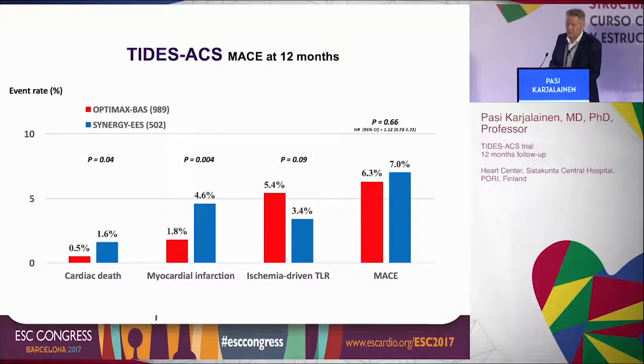This is MACE and components of MACE. And here we can see that if you look at the hard endpoints, cardiac death and myocardial infarction, in the Optimax arm, these numbers were significantly lower compared to the drug-eluting stent arm. Also, if you look at the target lesion revascularization, the rate tended to be higher with the Optimax bioactive stent, but the p-value was 0.09.